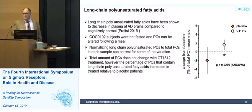But one of the things we looked at was, if we normalize the long-chain polyunsaturated fats to the total phosphatidylcholine pool, that could normalize some of the changes. The reason we were interested in this was that long-chain polyunsaturated fatty acids have been shown to decrease in plasma of AD patients compared to cognitively normal people. When we normalize to the phosphatidylcholines, the total amount of phosphatidylcholines doesn't change, it's not actually shown here, but we can see an increase in the long-chain polyunsaturated acid pool in treated versus normal. So again, you see a decrease in these in AD and a reversal of that in the treated patients.